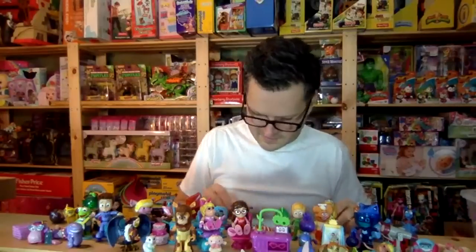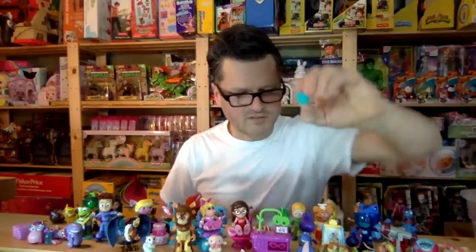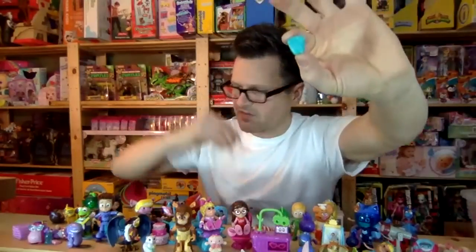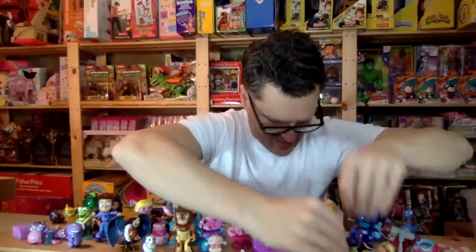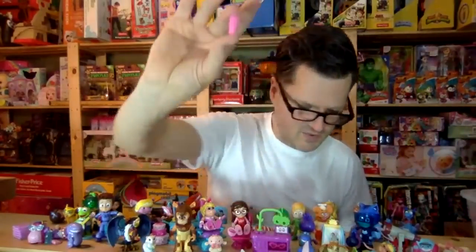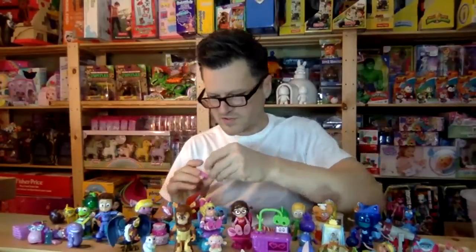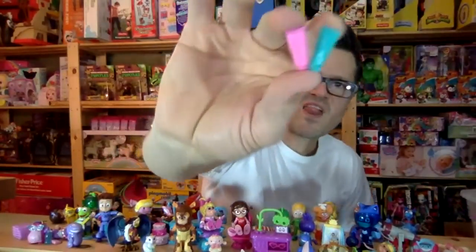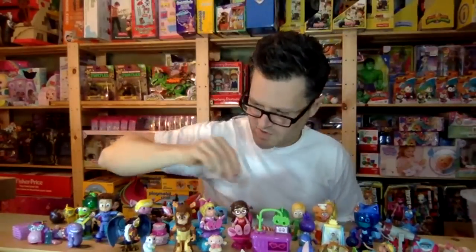And then this is the dental floss that we got. And this was the dental floss we had before. So we got that in two different colors. That's sweet. And then this is the toothpaste we got. What did I do with the other one? Oh, it's right here. So we have those. We have two toothpastes in different colors. So I guess they're different flavors.